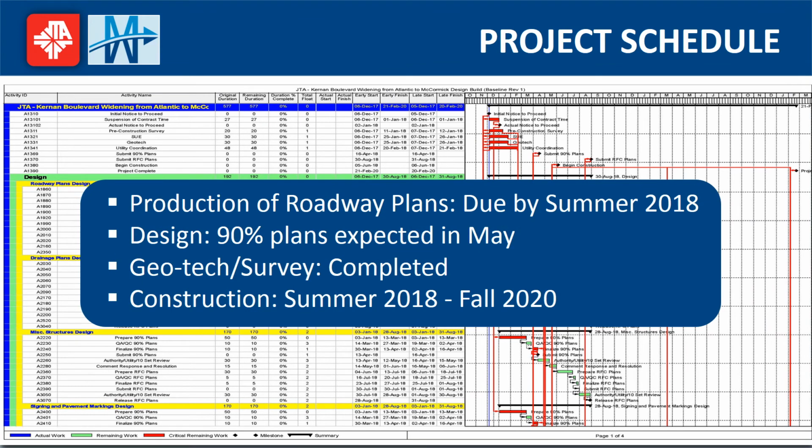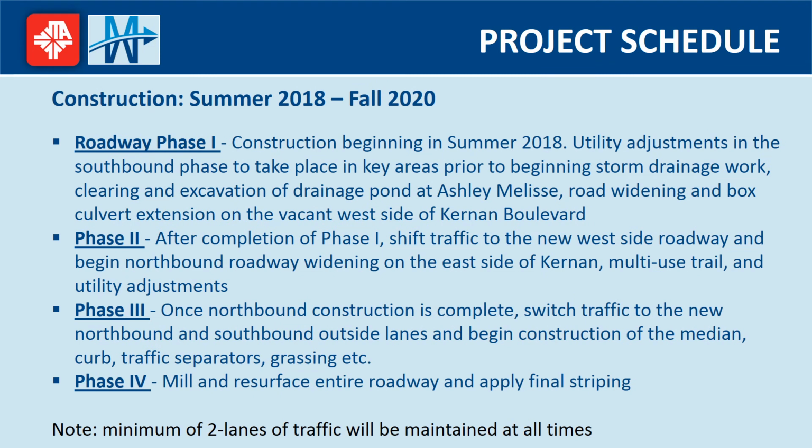Currently, roadway plans are being produced and should be completed and permitted this summer. Construction will run from the summer of 2018 through the fall of 2020. The work on this project will be completed in 4 phases.